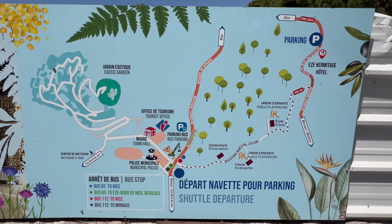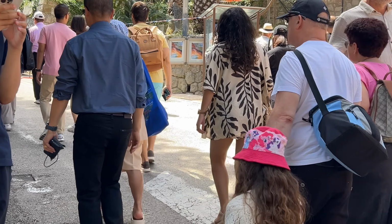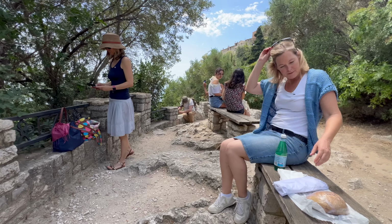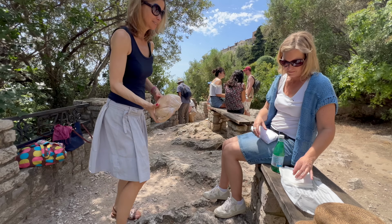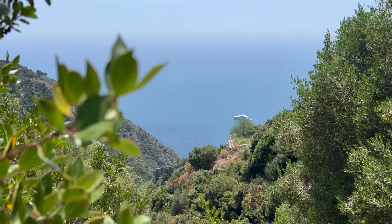Now, before we head up into the village, which by the way is so much more crowded now in summer than the last time we filmed here, it's time for a little lunch break. And for that, we've picked the first lookout point. It's just below the village, right at the start of the Nietzsche Trail. You'll see more of that later on.